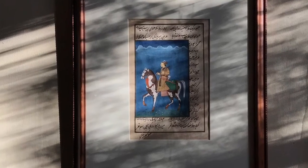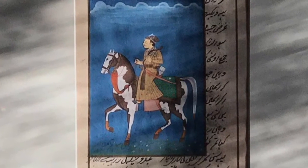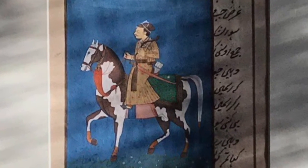When Mr. Wolfe returned, as a token of his appreciation, he gave me a small painting of a horse and rider. It is one of the first pieces of art I ever acquired, and to this day, it is among my greatest treasures.